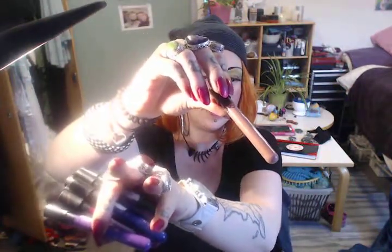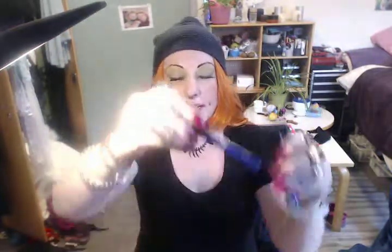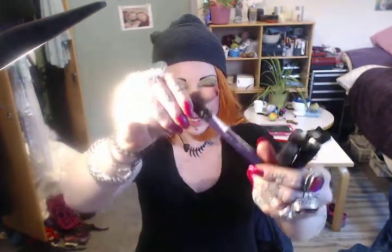I got some lipsticks for you to see. I got one in nude, wait, let me show it the right way. Nude, there we go. I got one in purple. I got one in fuchsia or dark cherry kind of thing. I got one in dark blue. I got one in kind of cowboy blue. I got one in dark purple, almost black purple.